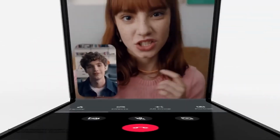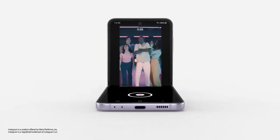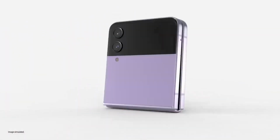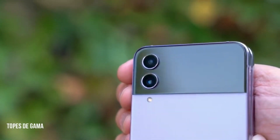And there you have it, folks. Those are the currently available leaks about the Samsung Galaxy Flip 5. Of course, these are just rumors for now, so take them with a grain of salt. But if they turn out to be accurate, the Galaxy Flip 5 could be one of the most exciting devices of the year. So stay tuned for more updates as we get them.